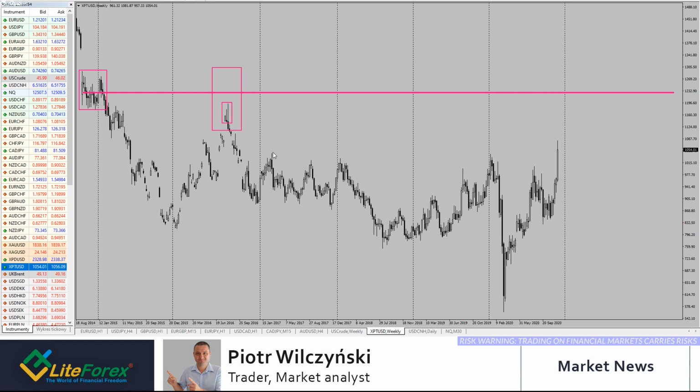That's how I see the things over here. So pullback either towards 1,975 or a little bit deeper, but I don't know if we are going to see 900, all right? With 1,250, 1,300 as a possible target.